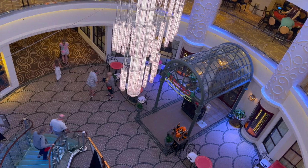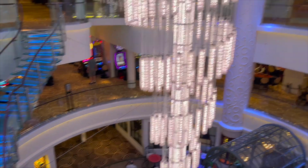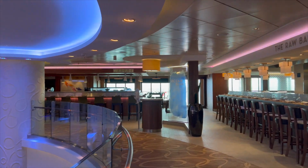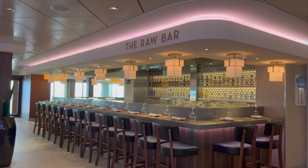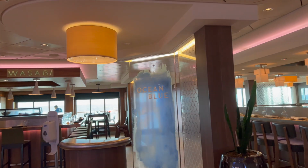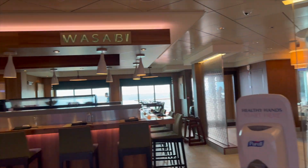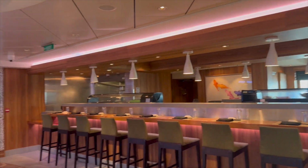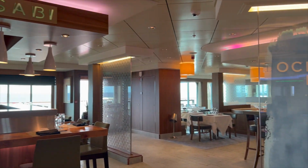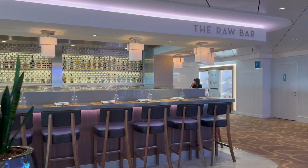And then on the other side of this open area, you can see down into La Bistro, that's down on the 6th floor. And of course you can see the casino that's on the 7th floor. Around on the other side of this 8th deck, we have the Raw Bar and the entrance to Ocean Blue, which is the seafood restaurant, and the Wasabi Bar. Our friends are trying Ocean Blue, I think, this evening.